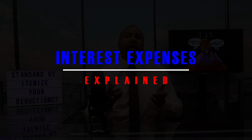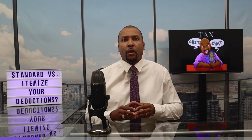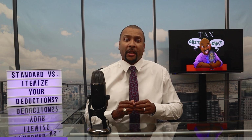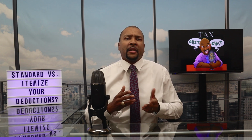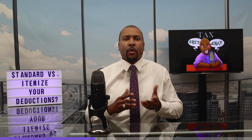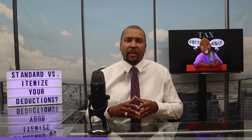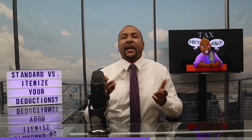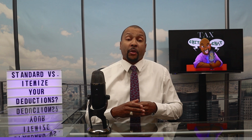Interest expenses. A taxpayer also gets to deduct the mortgage interest that they paid in connection with their first or second home. But not only are there limitations on how big of a mortgage you can deduct interest on, there are $1 million and $750,000 limits depending on if the mortgage was obtained before or after December 15, 2017. It has to be for a mortgage that was used to buy, build, or improve your home. So basically, no more home equity lines of credit or HELOCs.